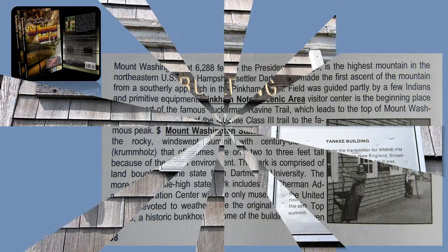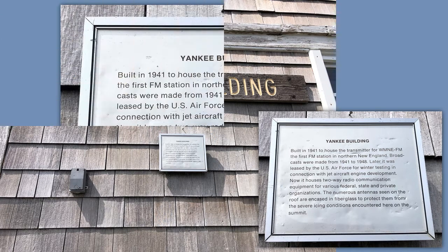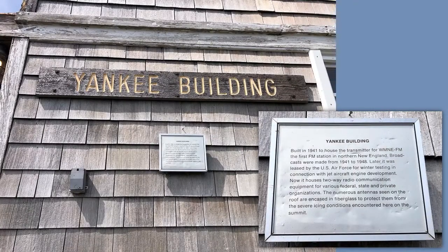But one historic building that does remain is the Yankee Building. It was built in 1941 to house the transmitter for WMNE-FM, the first FM station in northern New England. Broadcasts were made from 1941 to 1948. Later, it was leased by the U.S. Air Force for winter testing in connection with jet aircraft engine development. Now it houses two-way radio communications equipment for various federal, state, and private organizations. The numerous antennas seen on the roof are encased in fiberglass to protect them from the severe icing conditions encountered here on the summit.